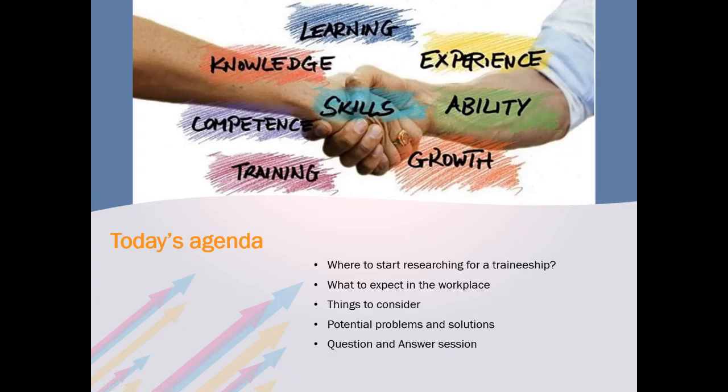So this is how today's session will look. We're going to start with where to start with researching. Research is really, really important. You'll hear me say this quite a lot throughout the presentation.